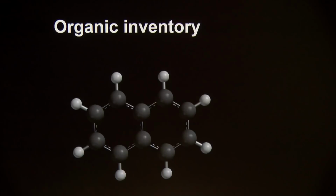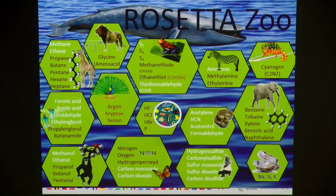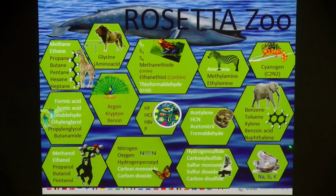If we look at organics, I'm not a chemist, I'm sorry. And as a non-chemist, as a physicist, I always forget how these molecules look, how they are called. And so when we detected more than a few molecules, I started to build a zoo. And then I can remember. Let's start here with the butterfly. Well, the zoo is built on water, that's clear.